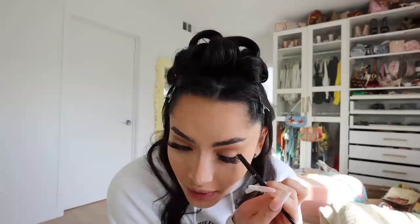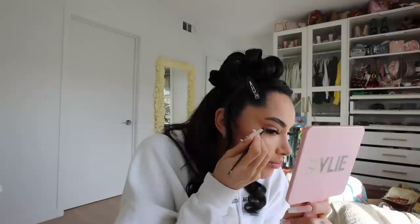You go upwards. And I use it very lightly towards the top and then a little bit harder. This is how my liner looks. Just like a softer liner, but it's still pretty dramatic in a way. The contour of the eyeshadow also helps lift up your eyes. You don't need to use liner at all. You can literally just go like this and it'll still look amazing, but I wanted to do some liner.